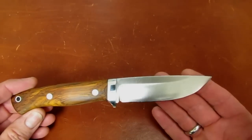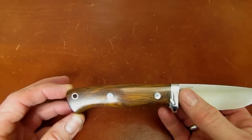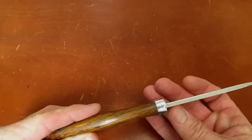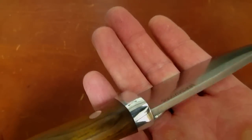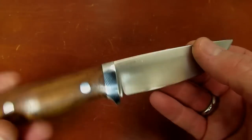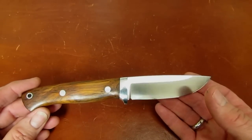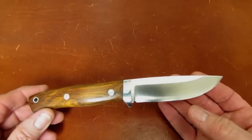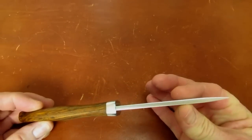So let's go over some dimensions. Blade is 3 7/8 inches long. The handle is 4.5 inches. Stock thickness is .154, I measure, so just call it 5/32 thick, which for a sub-4-inch small hunting knife or largish EDC fixed blade, a .156 spine thickness or 5/32 spine thickness seems a little bit robust, and it does have a robust tip.